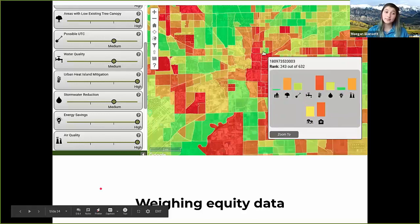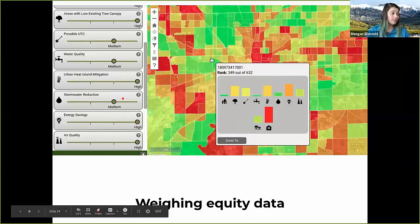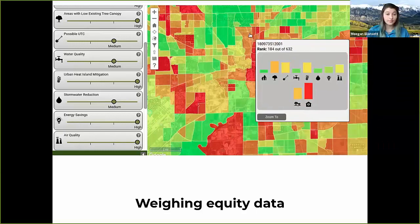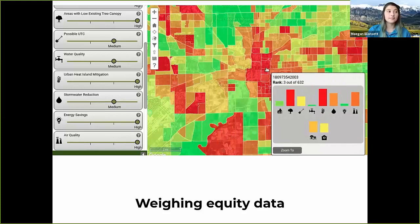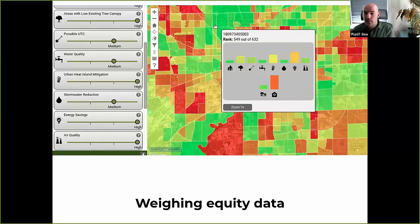But we also have tools for you that you can move these sliders around and weigh these different factors of what your goals are and immediately see plannable spaces and how you're going to achieve those goals based on these weighted priorities. So anything that people should know about when it comes to juggling these different priorities?